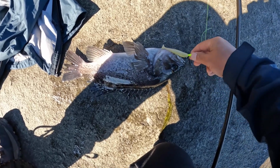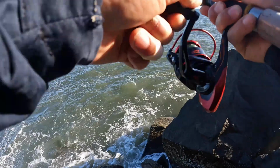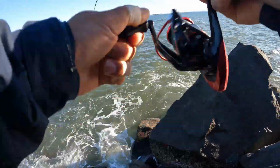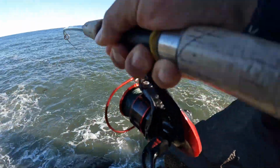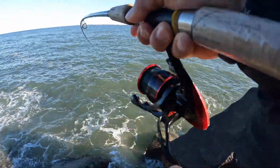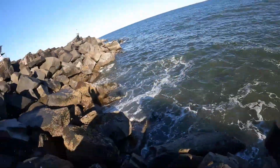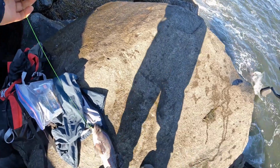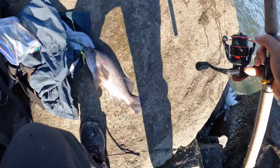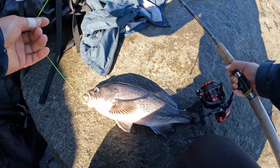This is still with a small swim bait with this shad dart. Yeah, pretty quick. Oh. Come on. That's another giant one. Good, so that's the third one. Third one in the last 10 minutes.